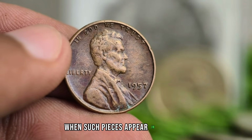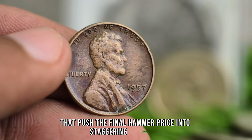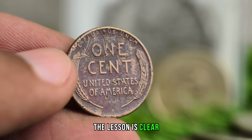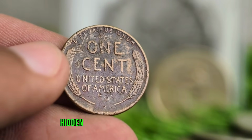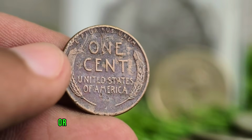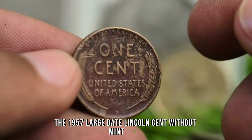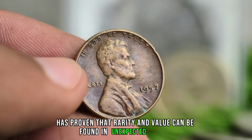When such pieces appear in auctions, they can ignite bidding wars that push the final hammer price into staggering territory, sometimes reaching or surpassing $500,000. For collectors and enthusiasts, the lesson is clear. Never overlook a coin just because it seems ordinary or worn. Hidden among everyday wheat pennies could be an extraordinary piece with a rare error or unique condition that transforms it into a six-figure treasure. The 1957 large-date Lincoln cent, without mint mark, even with reverse scratches, has proven that rarity and value can be found in unexpected places.